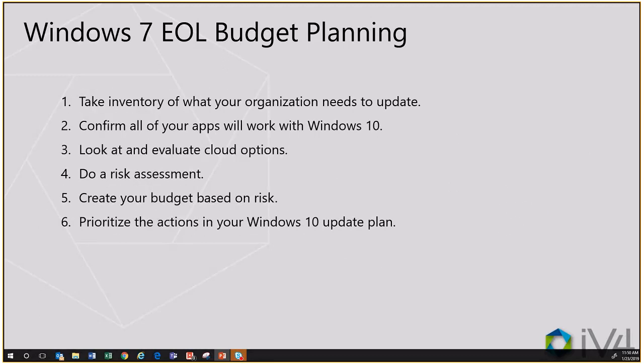So budget planning. How do you get through this process of replacing your Windows 7 equipment? First off, take inventory of what you need. So that could be running one of the tools out there, leveraging IV4 for assistance, or doing it internally through an internal application or software management that you might have. You want to confirm that all your applications work with Windows 10. Well, most of them probably will.